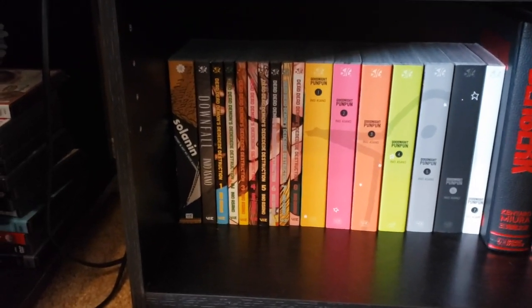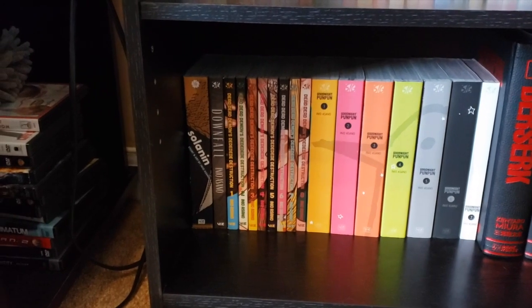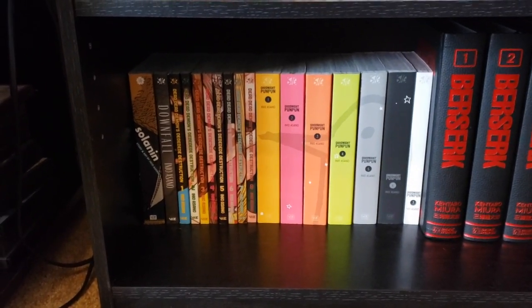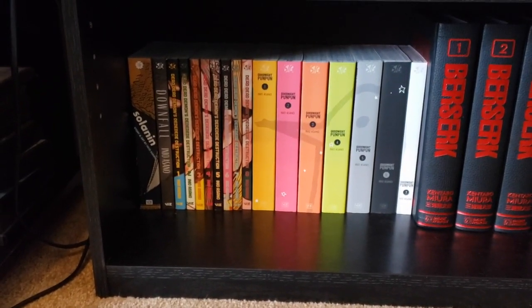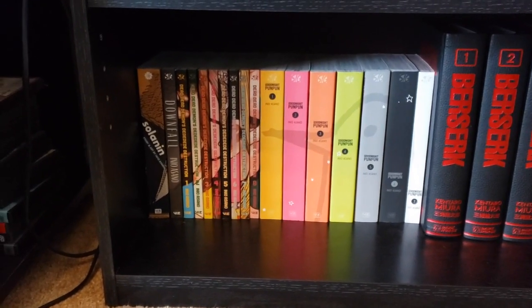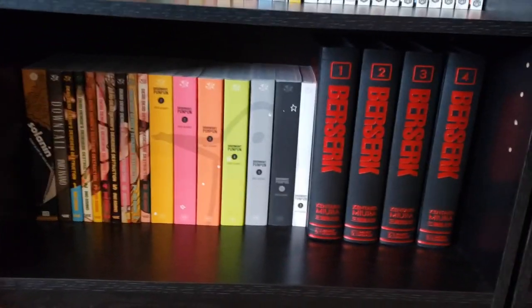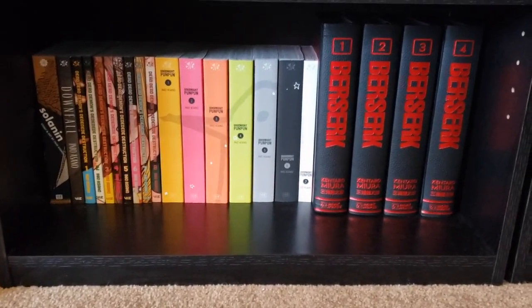And I had also read What a Wonderful World as well, but I ended up selling that off. I just didn't like it that much. It was just too disjointed for me to understand what was going on. But now apparently it's out of print, so I'm not really sure. If you're looking for any Asano stuff, try to pick that up before it goes up even more. But yeah, Punpun, I'm excited to read Punpun. Maybe when I want to get really, really depressed, I'll read it.